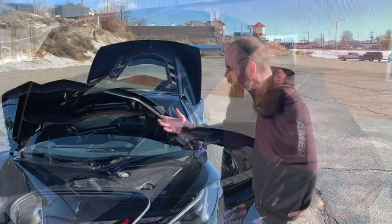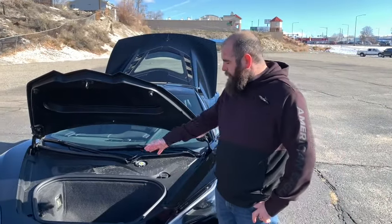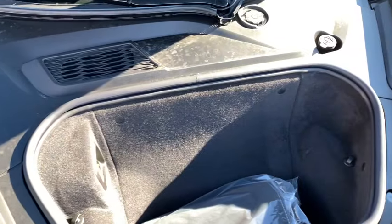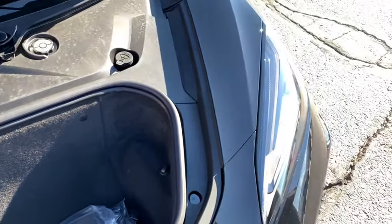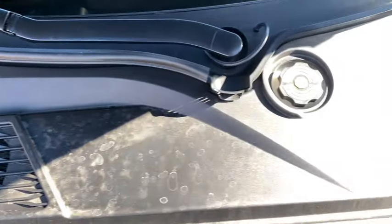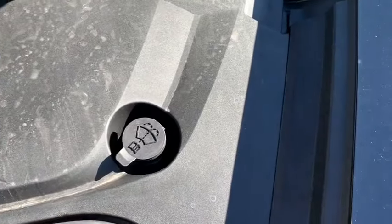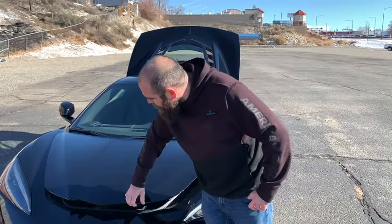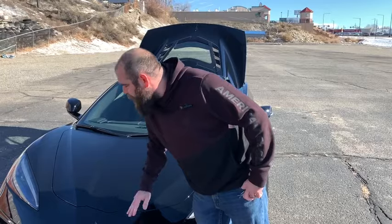There we go. Up front here, guys, you can see we have what's called a frunk. It is not very big. You could easily fit two 30 packs in here, maybe even a 30 pack and an 18 pack. Yeah, there's a little bit of room. So definitely no engine. I'll give you that. Whenever you shut it, obviously you don't want to slam it.